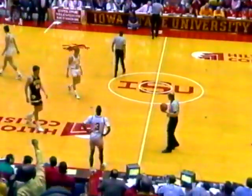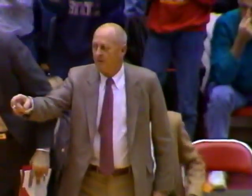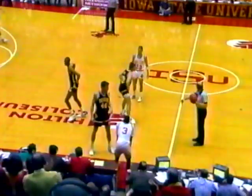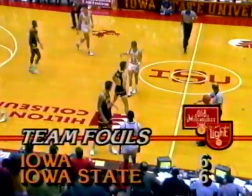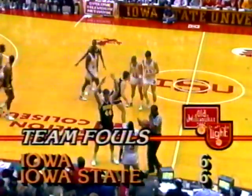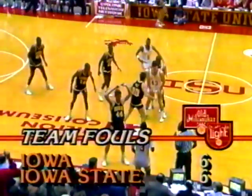Mike Bourne, just a heady basketball player. Always plays the game, has good basketball sense. That time just waiting on the pass, the lob pass, sat there and took the offensive charge. Iowa leads by 3. And an old Milwaukee quick stat. Team fouls dead even. The referees doing a good job in this ballgame. How much more even can it be?